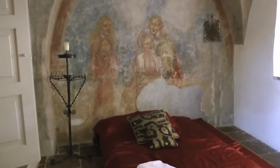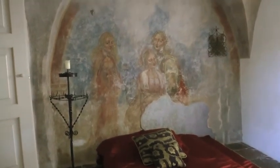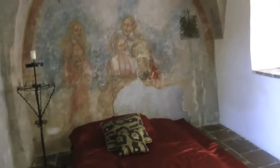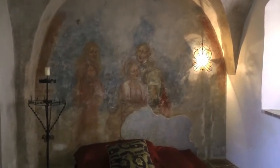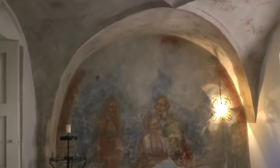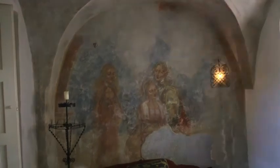You can see the candelabra on the left-hand side. On the right side is this beautiful little light. Let me see if I can turn it on. Just like that. Now the fresco here is a recently painted one. It's not the old original one, but it still adds to this beautiful feeling of how ancient this is.